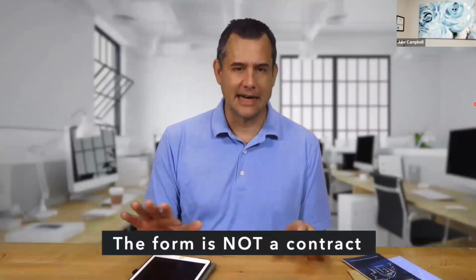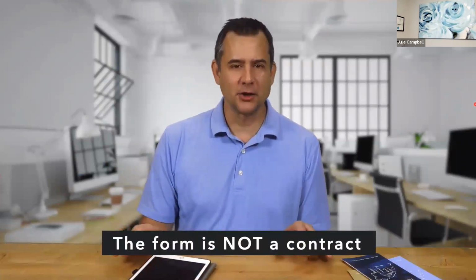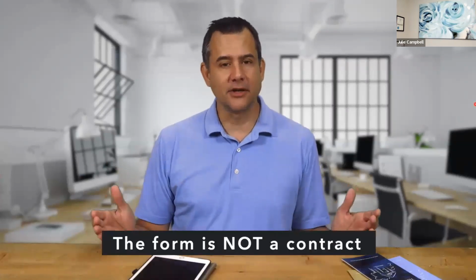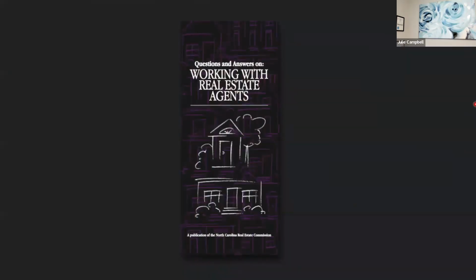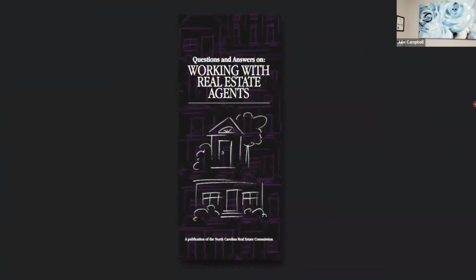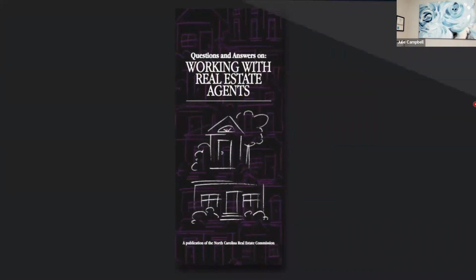The Working with Real Estate Agents disclosure is not a contract. Signing it does not obligate you to work with the agent who presented it to you. Your signature is just an acknowledgement that you've received the disclosure form. The commission also publishes a brochure entitled Questions and Answers on Working with Real Estate Agents. Now, this brochure explains what a real estate agent's duties are, what services your agent will provide for you, and how the agent will be paid.